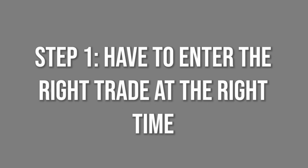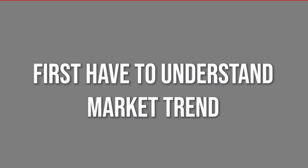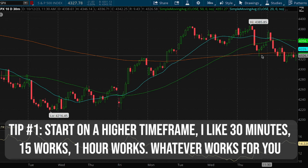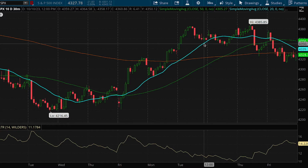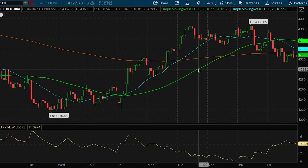Number one, when we look at entries, we have to understand what the market trend is so that we understand which side of the market to trade on. So tip number one here is when you're trading 1 DTEs or even a little bit longer, such as weeklies, you want to be at a higher time frame. I tend to be at a 30-minute time frame. So number one, market trends. Market structure indicates to us when certain patterns are forming or have broken.